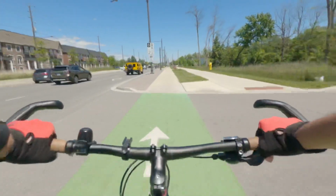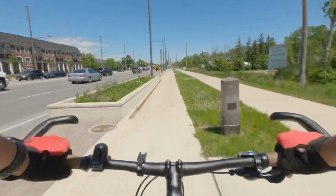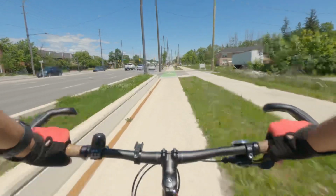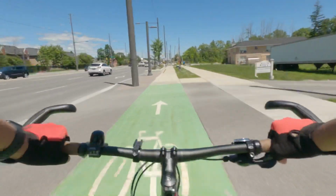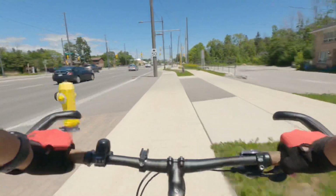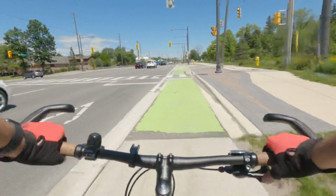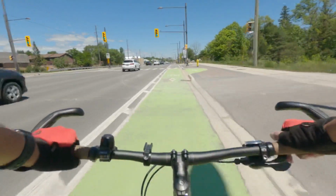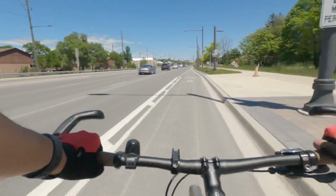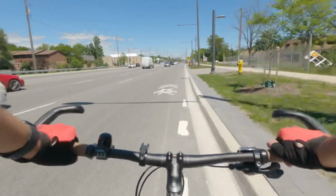Ooh, big Hummer. Yeah, this is well designed, I think. But it ends somewhere. And I'll show you where. I believe it ends down Kennedy. Oh, no. It ends around here. See? And guess what? You know where it ends? Sharrows, baby! Sharrows!